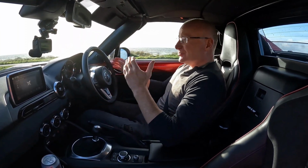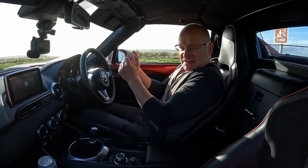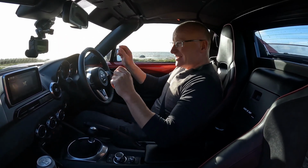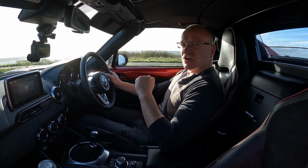It's quite nice when you get in. You're met by a start button, that makes you feel a little bit special. You're sat in these Recaro seats, which are quite huggy. That makes it feel a little bit special as well. So there's some ticks, there's some crosses. It'll be interesting to see how the hot hatch compares.